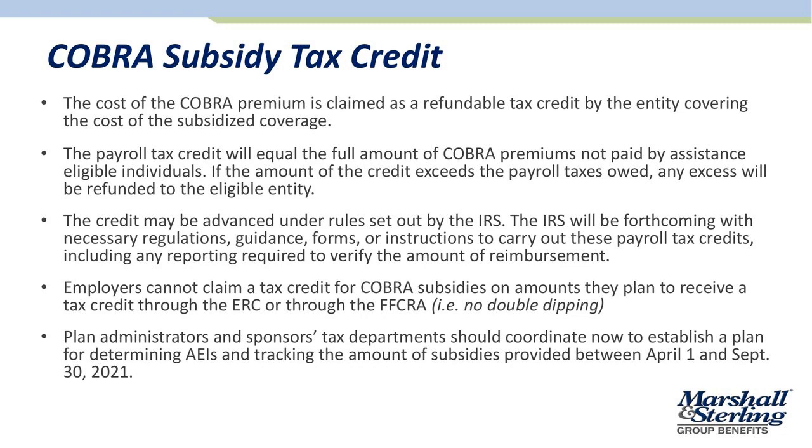Under the current regulations, and we expect to have a lot more guidance, the person who is defined as covering the cost and receiving the subsidy for a multi-employer plan is the plan itself. If the plan is subject to federal COBRA or a self-funded plan subject to state continuation, then it's the employer maintaining the plan, and for fully insured state continuation coverage, the insurer.